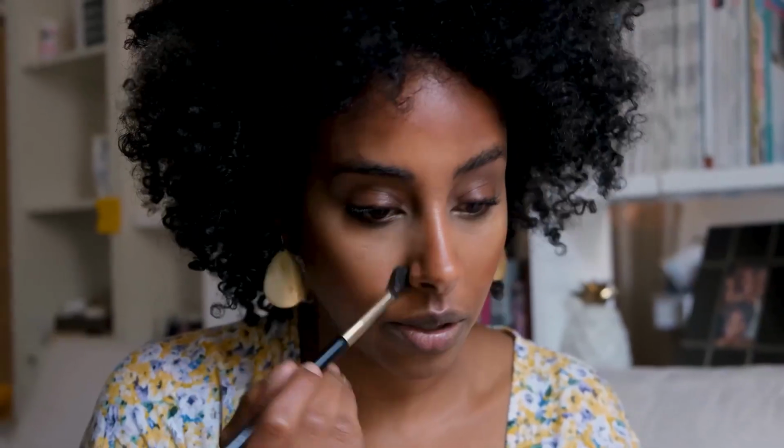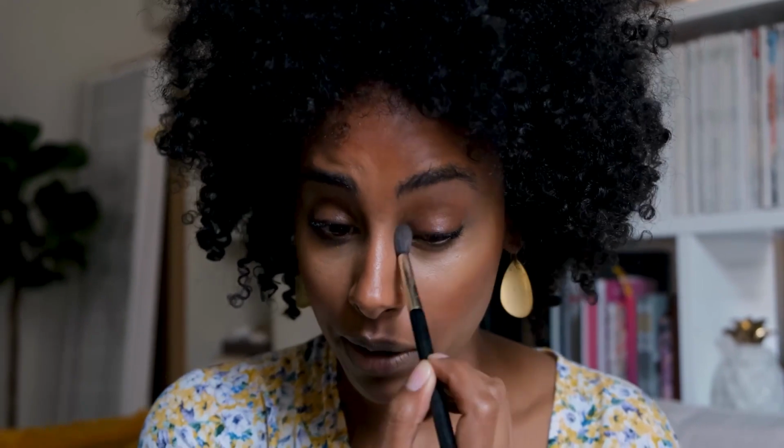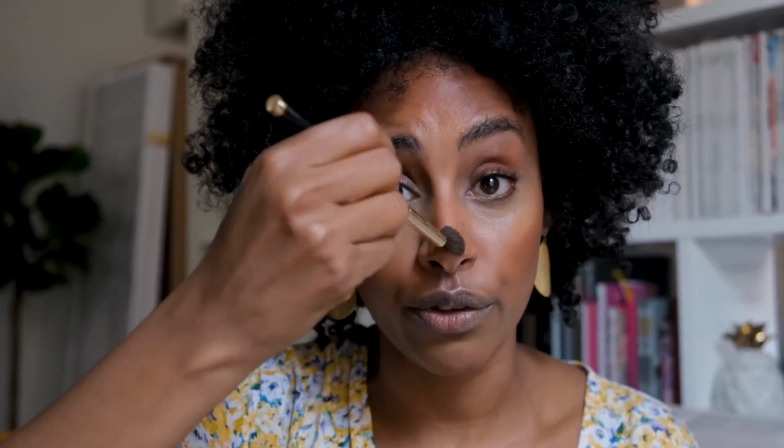Underneath the eye and around the nose, this automatically makes everything look a little bit more flat. So if you have any dips underneath your eye or right around the side of the nose, it really helps to lift the eye and lift the face. So I always make sure I put powder in the center, even if I don't put it all over the face.